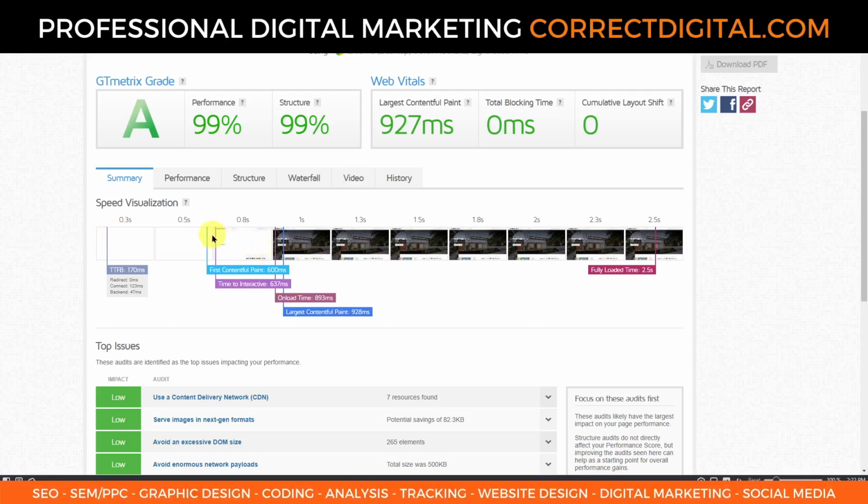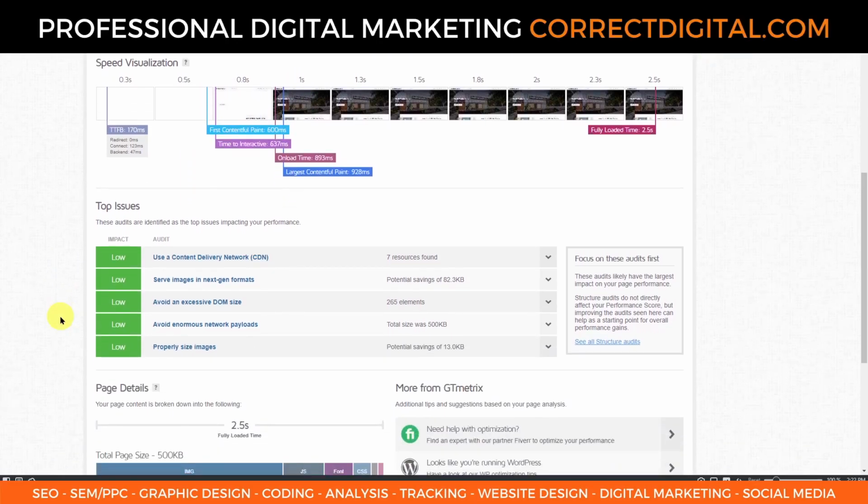It looks like at this step you can see that some of the HTML and CSS was loaded, and then at this step the images began loading at 1 second. So this is all very good.